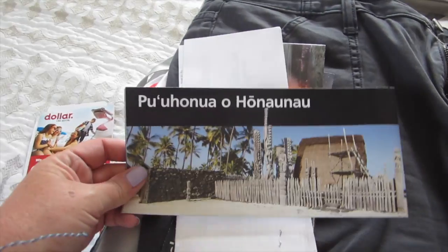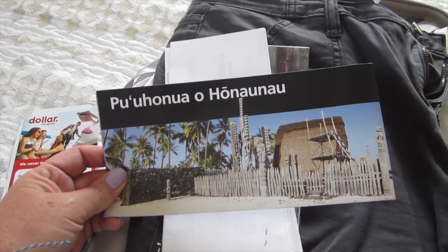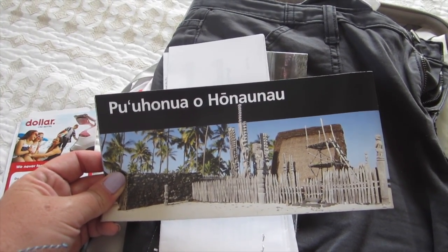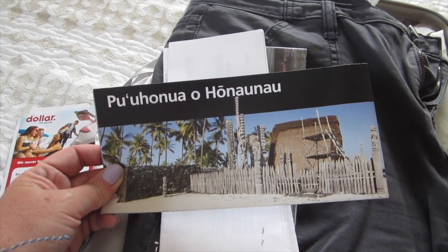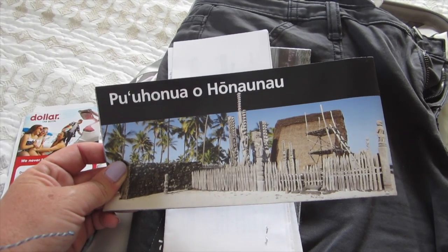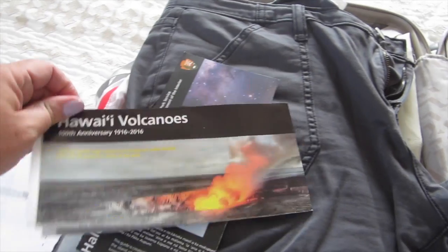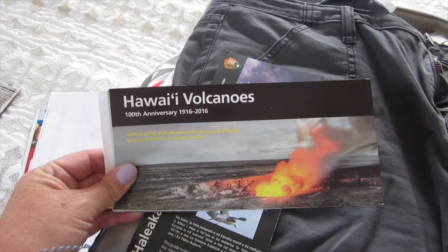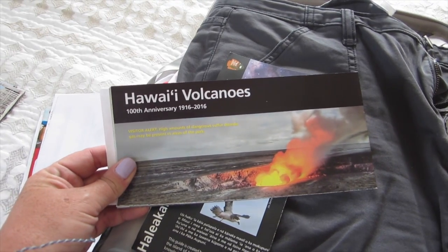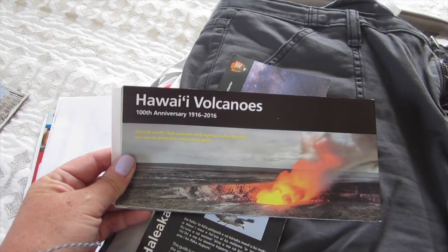We visited a number of sites. This was an ancient royal site on the island of Hawaii near the Kona airport. Beautiful, gorgeous place. Volcanoes National Park. We stayed there 2 nights at Volcano House. Gorgeous. I needed my cardigan there. The mornings and evenings were cool, in the 60s.